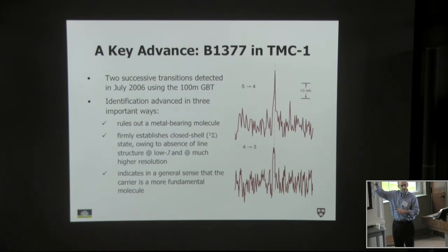As I've already indicated, there's things like magnesium and calcium. Silicon molecules are found in IRC. Very few, if any, of those are known in this source. Secondly, this is a cold molecular cloud with a very low rotational temperature. So you now know you're looking at low J transitions, and these are razor-sharp lines, and there's no structure to these. So you can rule out that there's some accidental collapse of structure of some kind. And you can be certain it's really a closed shell sigma ground state.